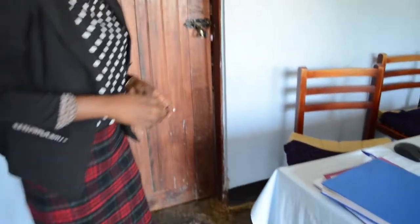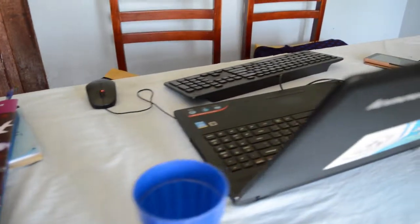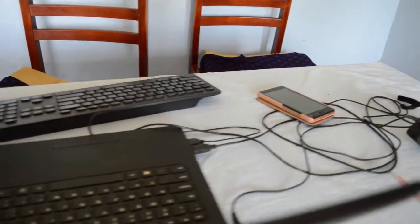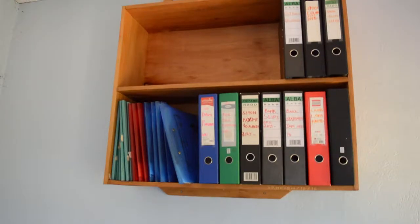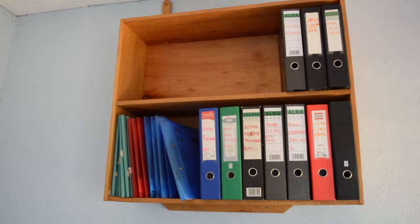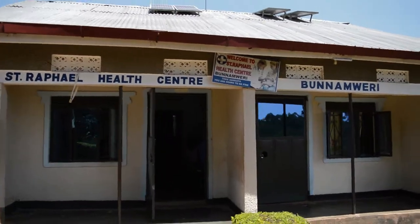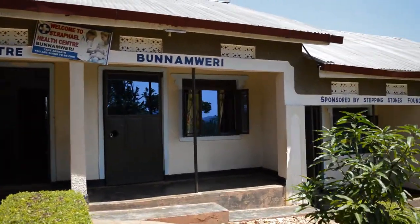It's the office of the administrator. This is where administrative work is done. Up there in those shelves is where files are, is where we keep hard copies. After documenting them from here, then we keep the hard copies. What is done basically here, we generate reports, we monitor finances, so many activities.